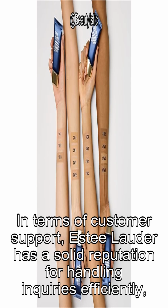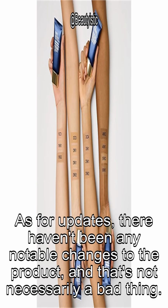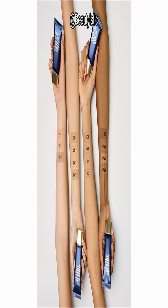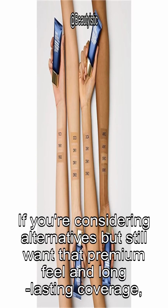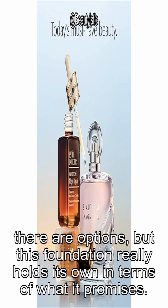In terms of customer support, Estee Lauder has a solid reputation for handling inquiries efficiently, though I personally haven't needed to contact them yet. As for updates, there haven't been any notable changes to the product, and that's not necessarily a bad thing. Sometimes the original formula is the best. If you're considering alternatives but still want that premium feel and long-lasting coverage, there are options, but this foundation really holds its own in terms of what it promises.